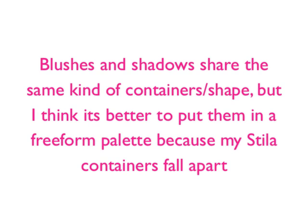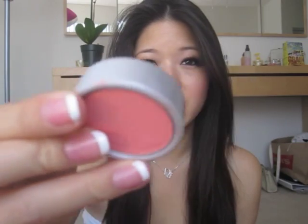The color is so pretty and it's really pigmented. I actually got this at a Nordstrom Rack for around $4 or $5, something like that. It definitely was really cheap. And then I just had to buy the Stila pan separately. They sell their eyeshadows and the pan separately. It's weird. This has to be one of my favorite colors of all time.